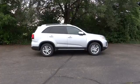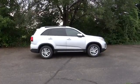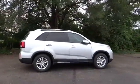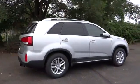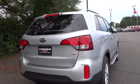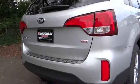The 2015 Sorento. The Kia Sorento is a comfortable riding, powerful, compact SUV loaded with impressive standard features. Take one look at its stylish, sleek design and you'll want to cross over to a Sorento. This vehicle has less than 100 miles.